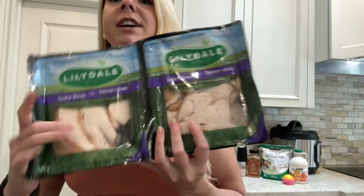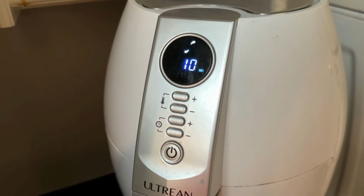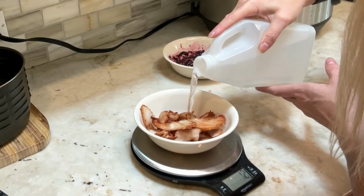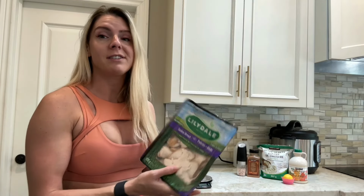So for the turkey, you get these packs at Costco. I'm just gonna weigh it out and toss it in the air fryer on 350 for 10 minutes, bring it out, put it into a bowl and add some vinegar afterwards. That is one of my favorite things, adding acidity to a protein. So either lemon juice or vinegar, but because I already have lemon in my oats, I'm gonna pick vinegar. And when this comes out, guys, it honestly tastes like salt and vinegar chips for breakfast, and it's pure protein.